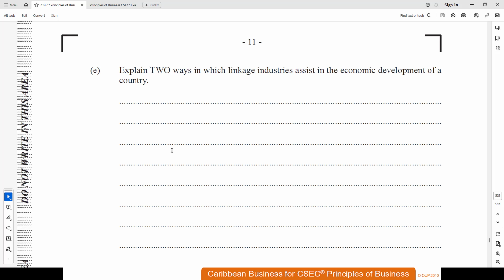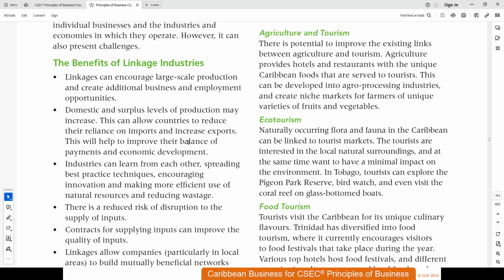So first and foremost, you have to understand what we're talking about when we say linkage industries. And so I did an entire video on linkages, production. So we're talking about backward linkage, forward linkage, those kind of things. So you can look at that video to get a better understanding. So let's talk about what our books say about linkage industries. Like I said, I did a video on that one, so you can go and refer to that video.